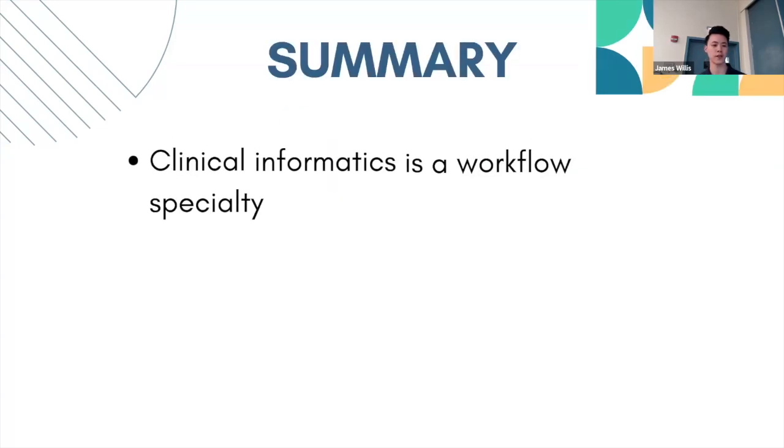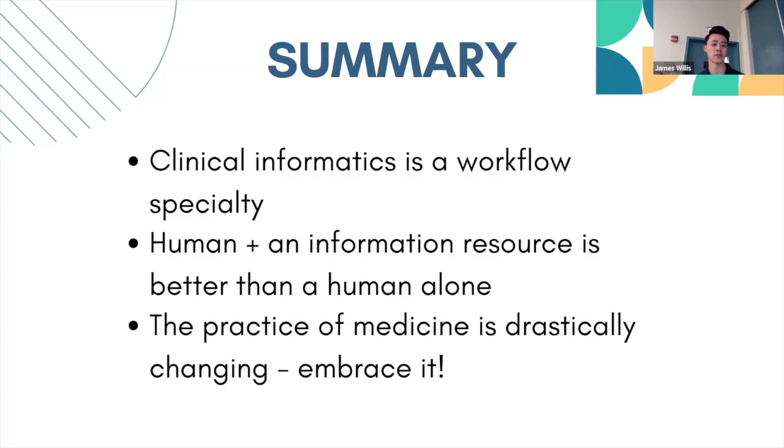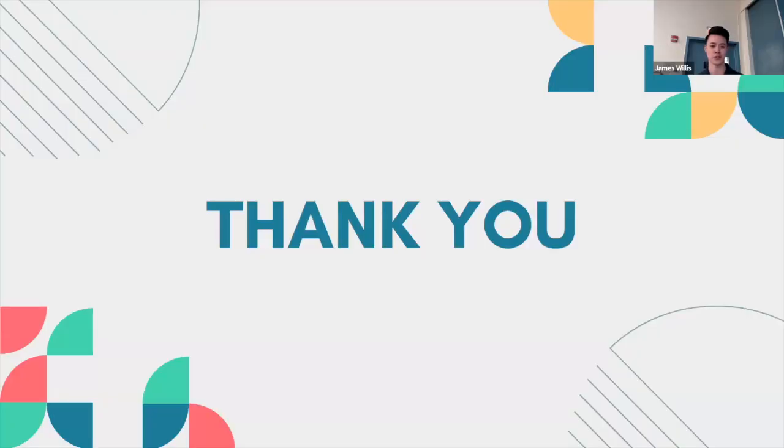So summary, informatics is a workflow specialty. Humans and information resource is better than a human alone. And the practice of medicine is drastically changing. Definitely embrace it. That is the gist of it.